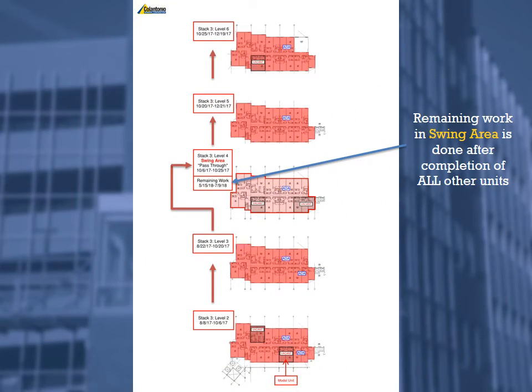Here's an example of stack 3. You can see that stack 3 is a little bit different because you do run into level 4, which is part of the swing area. So when we get to the area that we're utilizing to house the residents that are moving out so we can occupy their units, we're going to really just grab that swing area for a small duration just to get the utilities up and through, but we will not renovate that floor until the very end.